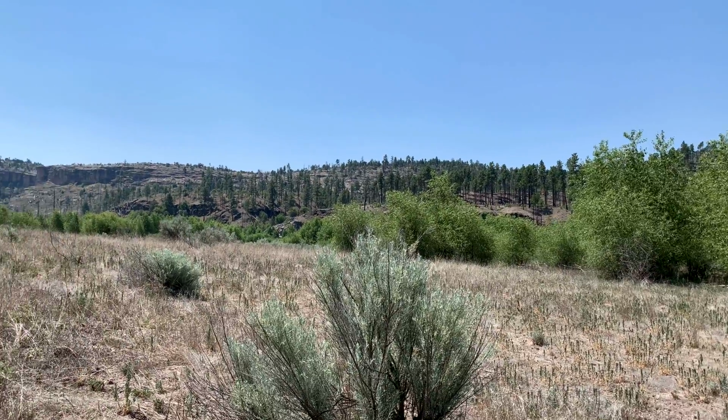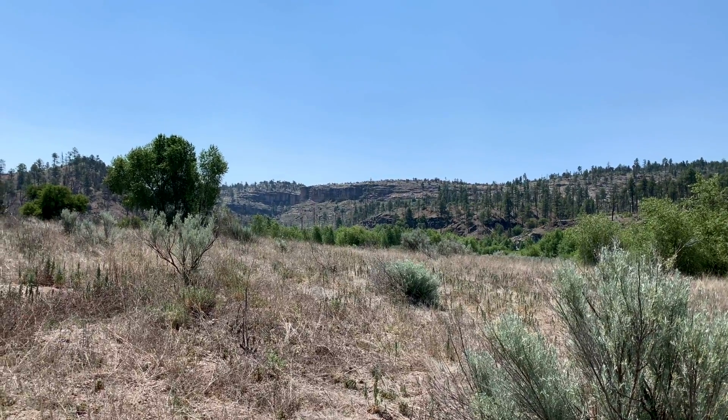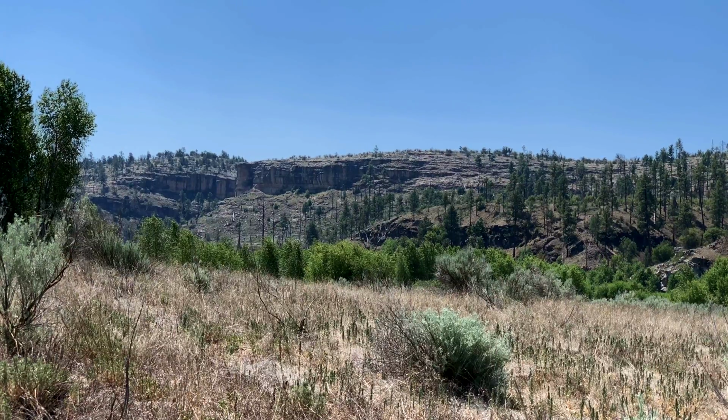Pretty wide and open at the end of the West Fork. I believe I'm getting pretty close to the Cliff Dwellings. And these rock formations in front of me, they remind me a lot of southern Utah.